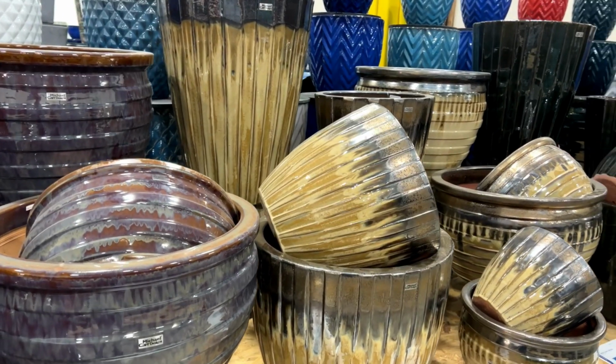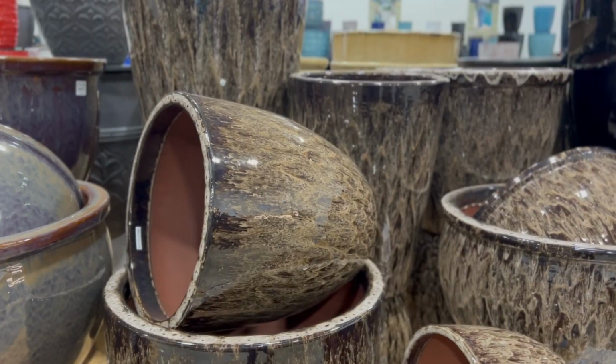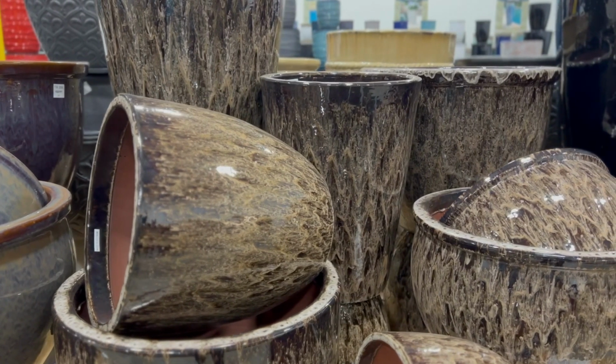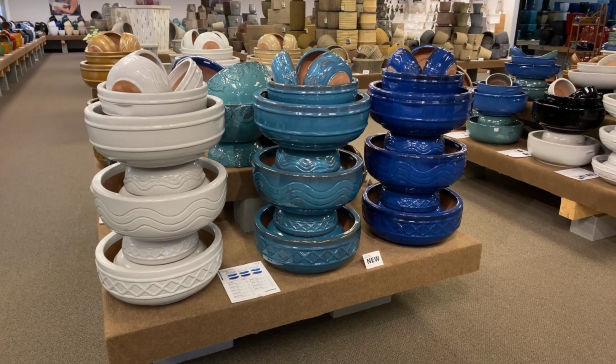Glaze is not paint. So we create things out of recipes, 12, 14 different ingredients, crush them up, mix them up, liquefy them, and so forth. And then not only that you put them on, you've got to decide, how hot do I cook it? How long do I cook it at that temperature? Or how slow does it go up and how slow does it come back down, and so forth.